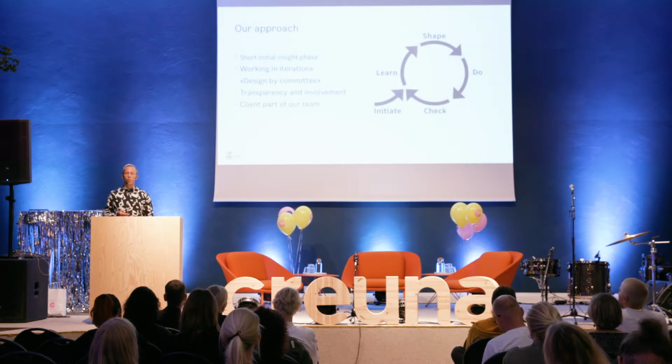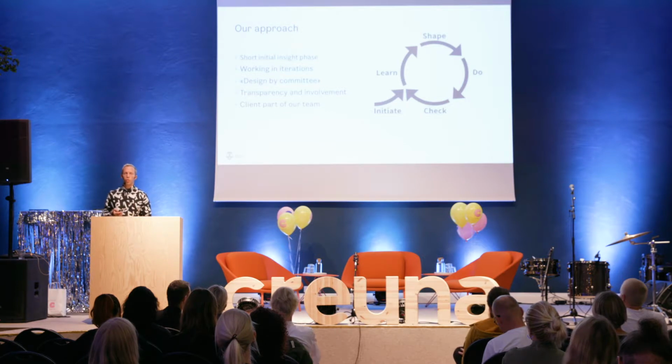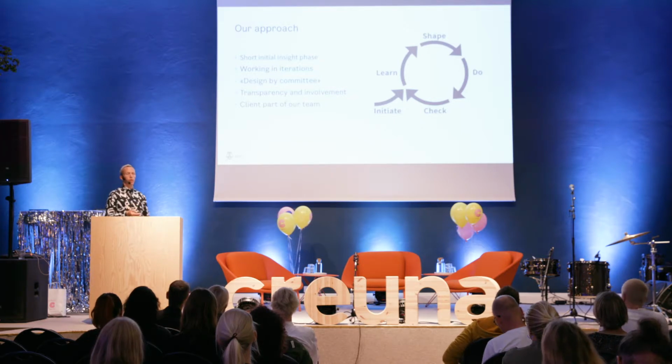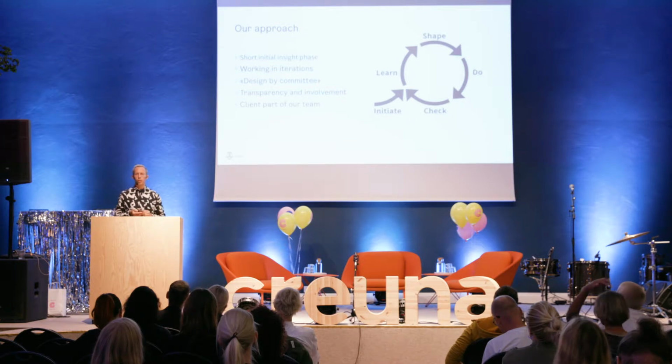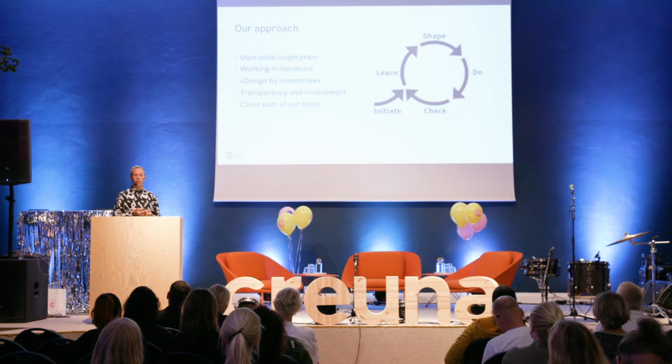We could have easily spent 1 year doing initial research. We could probably spend all our budget just trying to answer all the questions, all the stuff that we need to find out. But we wanted to start making stuff as soon as possible. So we had a very short insight phase, and very quickly we started to make real suggestions, not only for the visual identity, but also for the brand platform and the brand hierarchy. So we actually prototyped the brand strategy as well.